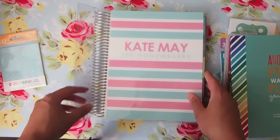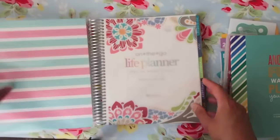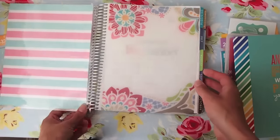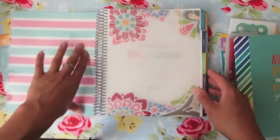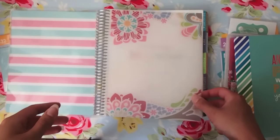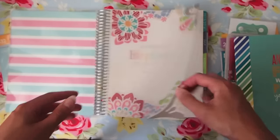So going on to the planner, you have this ruler, which obviously is a good page marker. You have a vellum page at the start. My coil takes a while to get flat, but now it is flat, so that's good. But when you open it, sometimes it isn't flat. So you have this really pretty vellum sheeting here.